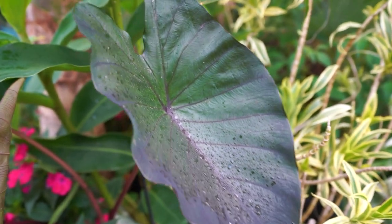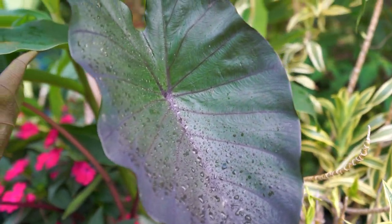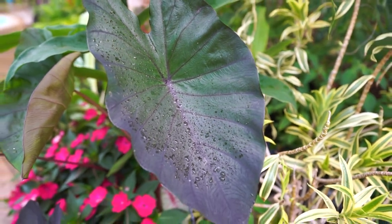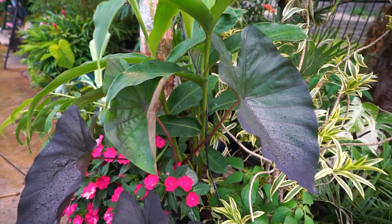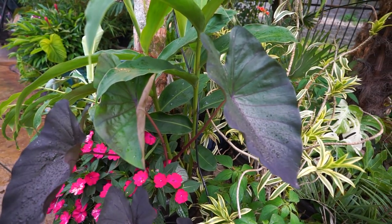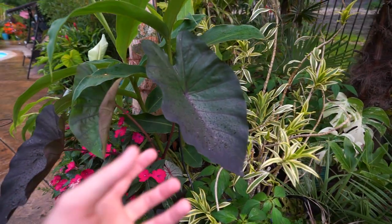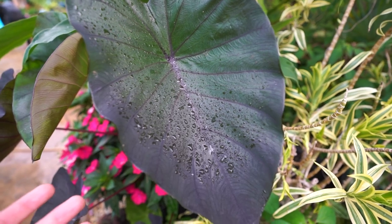We haven't been getting a ton of rain. It's just beautiful though. Look at all the color inside of that leaf. The Black Coral colocasia and the Sapphire Gecko, some of my favorites of the nice dark colocasias. This one, it's up there. This is in my top three for sure when it comes to the dark foliage colocasias. Everything just fell apart as I was saying it.